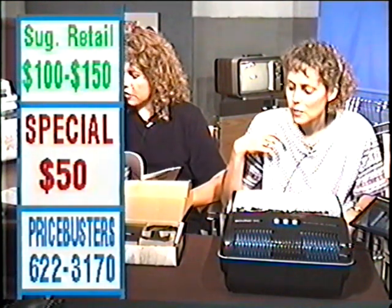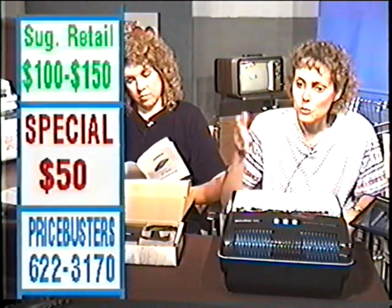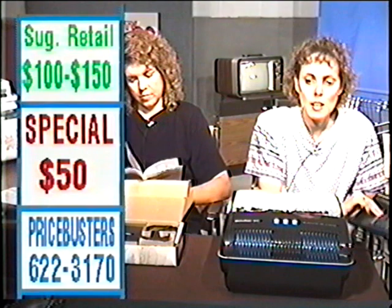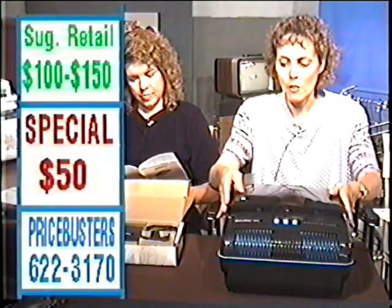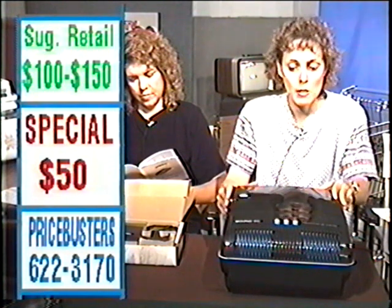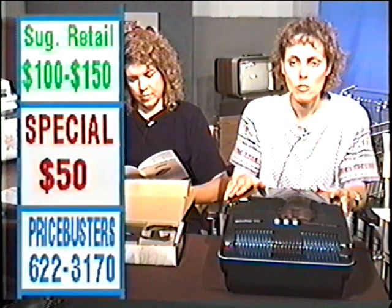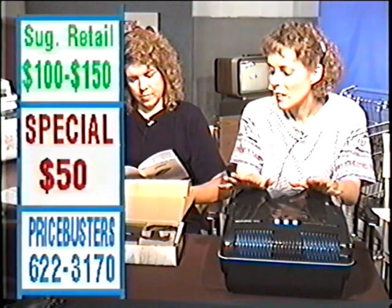We had one earlier on the show that was only $20. And this is really nice. This is a very nice unit. It says humidifier on there, so that doesn't mean that you just use it in the wintertime, because you don't have to use the humidifier part of it. You can use one or the other, and you can use them both together.